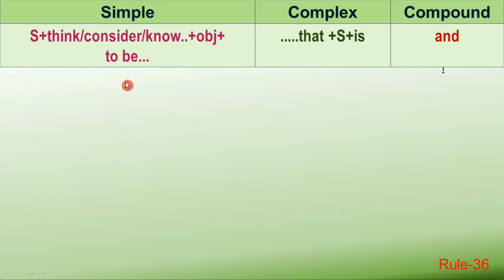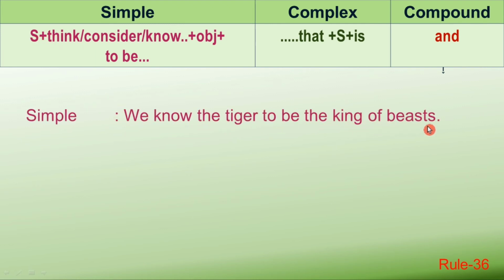The rule is related to the infinitive to be after the verbs think, consider, know in the form of the structure subject plus these verbs plus object plus to be. The first example: we know the tiger to be the king of beasts. Here the main verb is know, which remains in the simple column, and after that to be infinitive has remained. So we have to follow the structure that plus subject plus is to make a complex sentence.